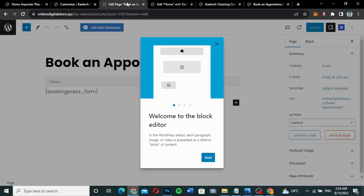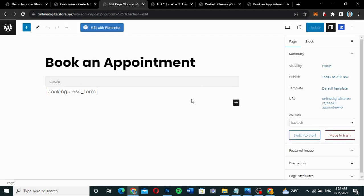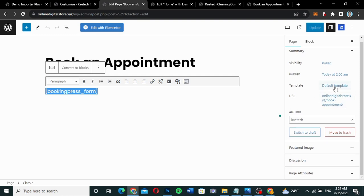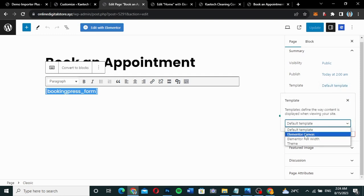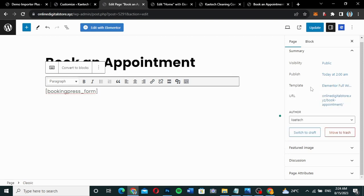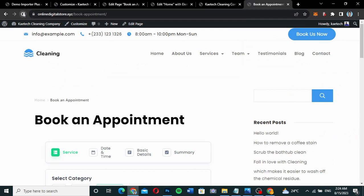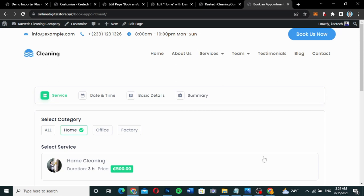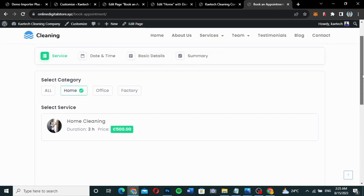Now let's look at how we can edit the page. So we have opened the page over here, and this is the BookingPress form, the shortcode. I'm just going to copy this one over here, and then I'm going to go to the page over here, scroll down, and over here it says default template. I'm going to change this template to Elementor full width. Now I'm going to just click on update. Now if I come over here and refresh this one, I'm not supposed to see the sidebar over here because I've changed it to Elementor full width, and as you can see, this is how it looks.